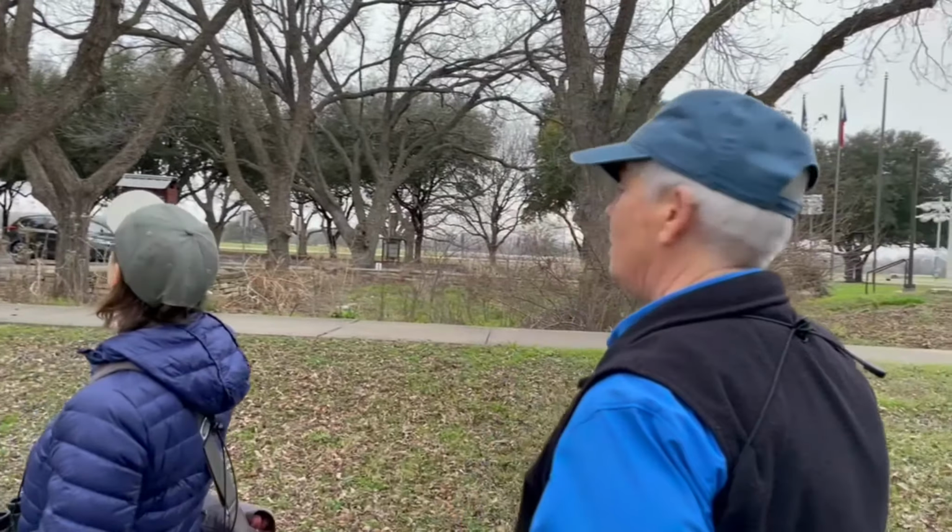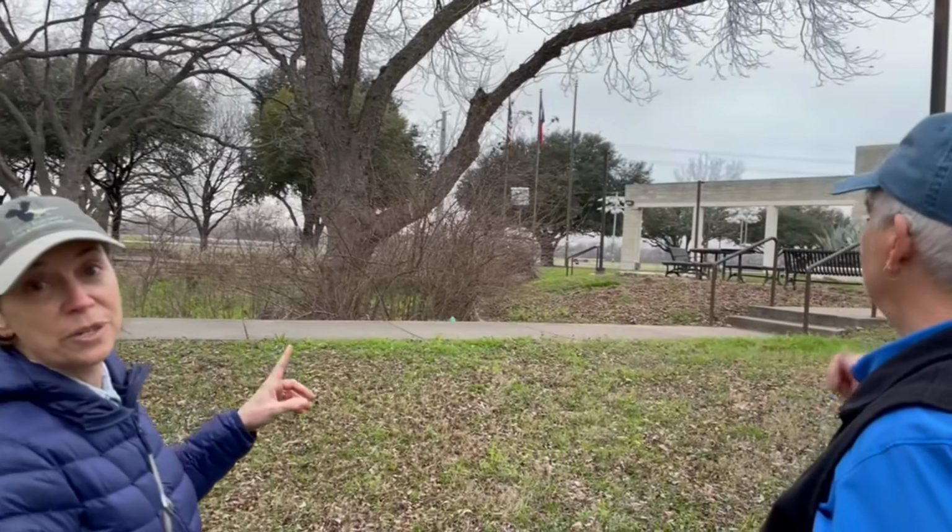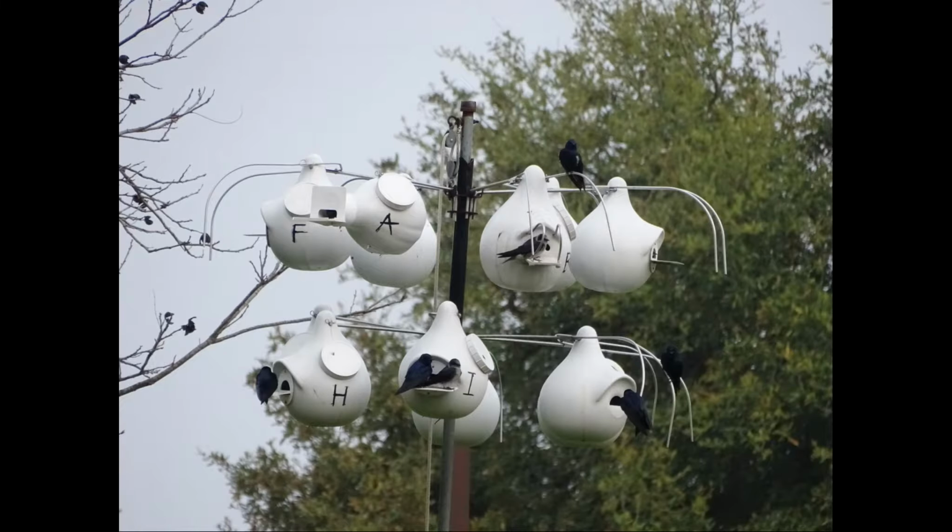And behind us are the purple martin gourds. The purple martins have just started arriving, and we saw several as we were standing here. And they'll just be arriving in bigger numbers as the springtime continues.